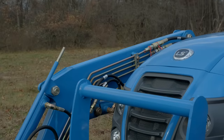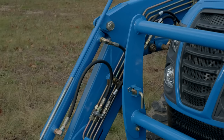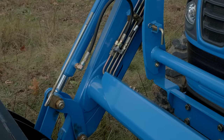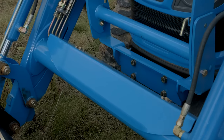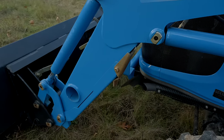You do have some guard protection down here for the hydraulic lines and hoses, which is nice, but they will be exposed, but at least they are out of the way and on the inside of the loader arm. So not a very uncommon scenario right here. And you are gonna see quick couplers because this is a quick park loader. You'll have some parking stands that are down on both sides. So a very common setup.